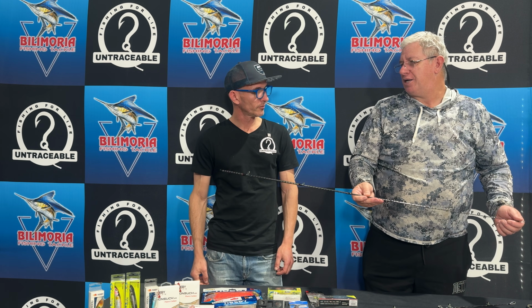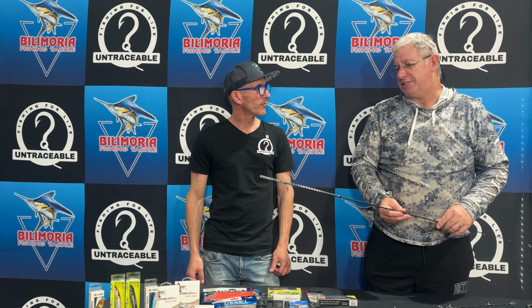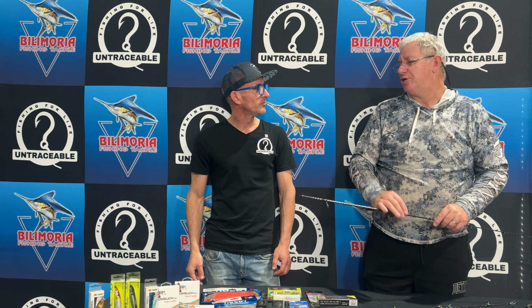I must admit, mine, I've caught some pretty good fish on up to about the 2 kg mark. I haven't got into monster yet, but I love the action so far. Yeah, nothing better than a rod that just sits and plays the fish like that for you. It's all beautiful. And also I find you get a wonderful cast out of it.